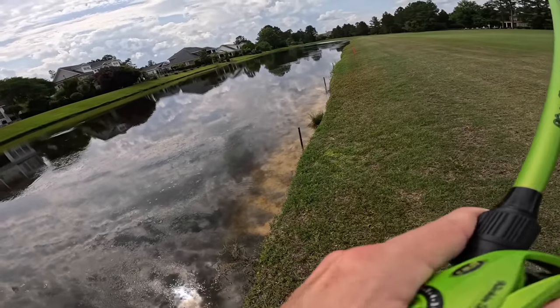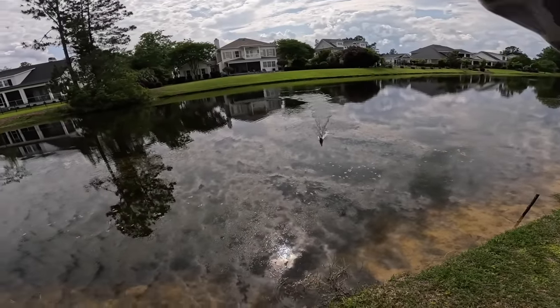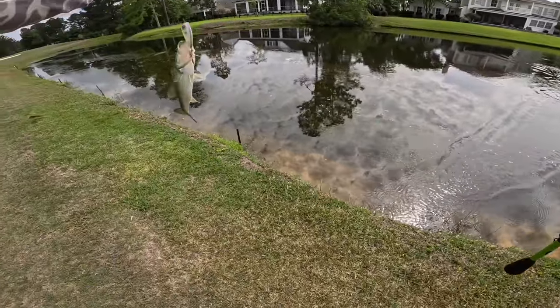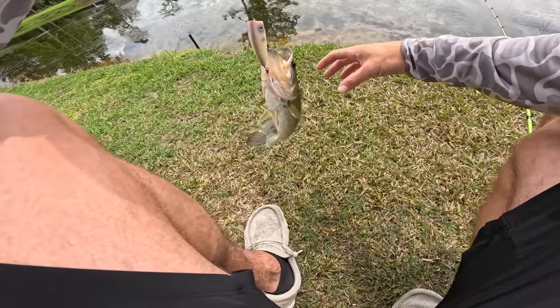Yes. Yes. I was working it slow, dude. She is not big at all. I'm just going to coast her in so I don't get her in the grass. Let's go, man. God dang airplane going above our head.